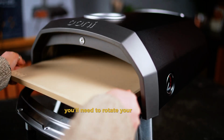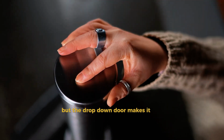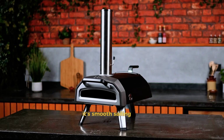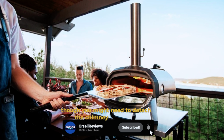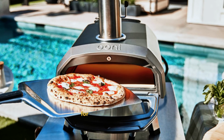You'll need to rotate your pizza every 20-30 seconds to avoid burning, but the drop-down door makes it easy. There's a bit of a learning curve, but once you get the hang of it, it's smooth sailing. It's the lightest oven we tested at just over 34 pounds, though you might need to detach the chimney for storage. The propane burner attachment is a worthwhile investment for quicker cooking.